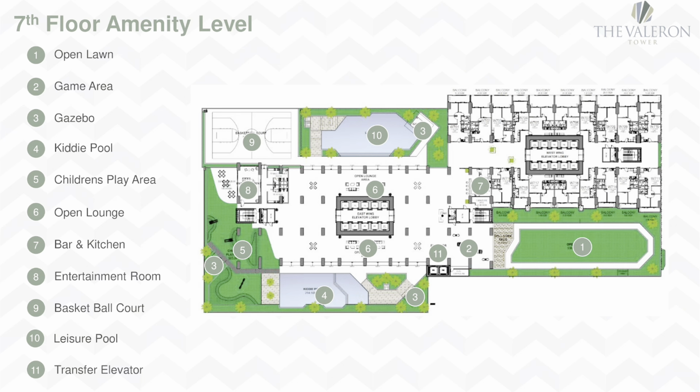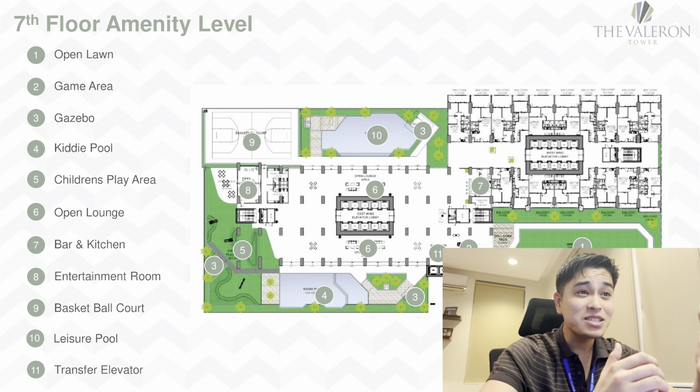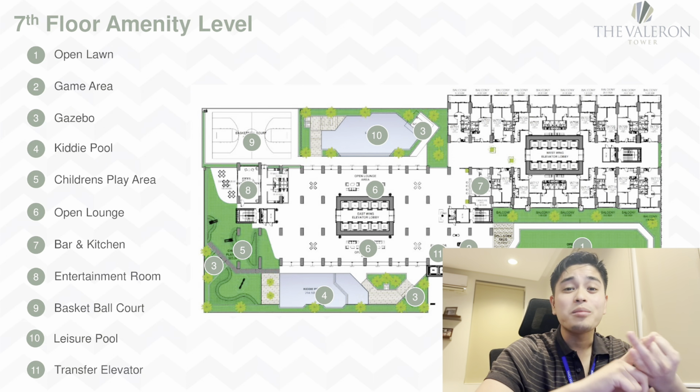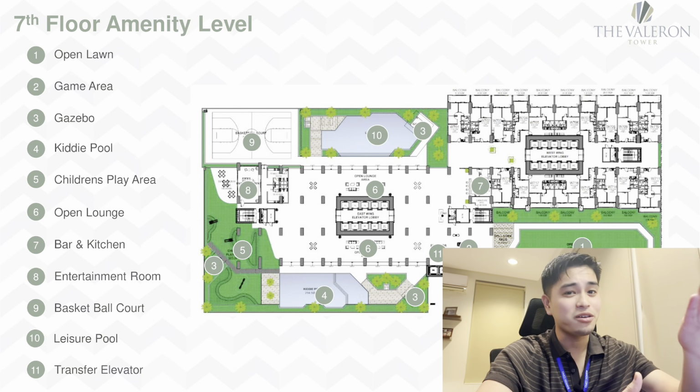This is the amenity level. This is one of my favorite parts of this project, and this is where you're going to see a kiddie pool, swimming pool, playground, basketball court, open lounge, and all the amenities. Most of the amenities are going to be here on the 7th floor.